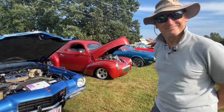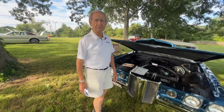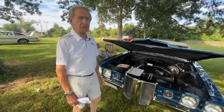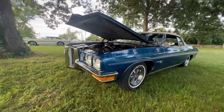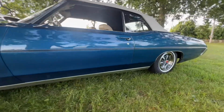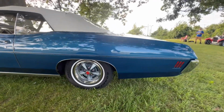You're welcome. All right, folks, we're here with George, and George is going to tell us about this big blue Pontiac. And what model is it, George? It's a 1970 Pontiac Catalina, 400 engine convertible. And it's a convertible. Terrific. So you started to tell me off camera, and I said, whoop, wait a minute, let me press the record button here. You bought it new.